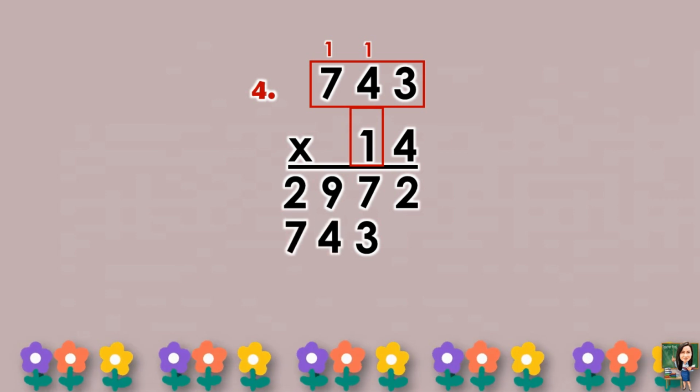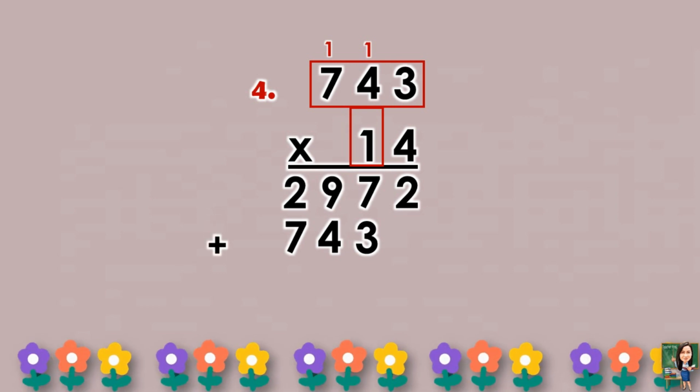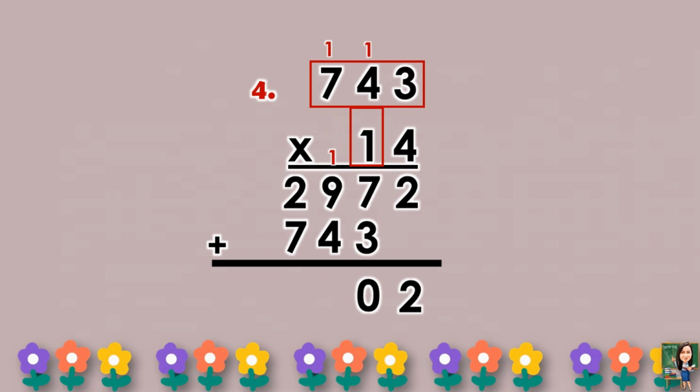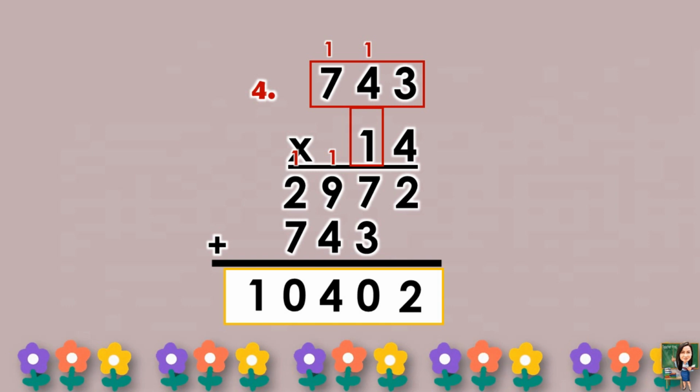Then add the partial product. 2,972 plus 743 equals, bring down 2, 7 plus 3 equals 10, 9 plus 4 plus 1 equals 14, 2 plus 7 plus 1 equals 10. So the final product is 10,402.